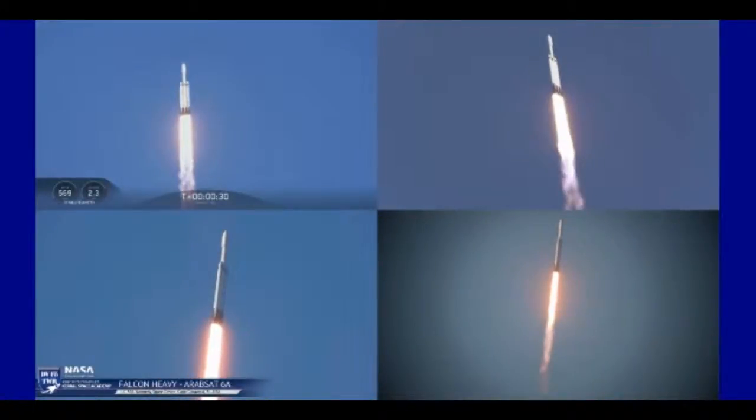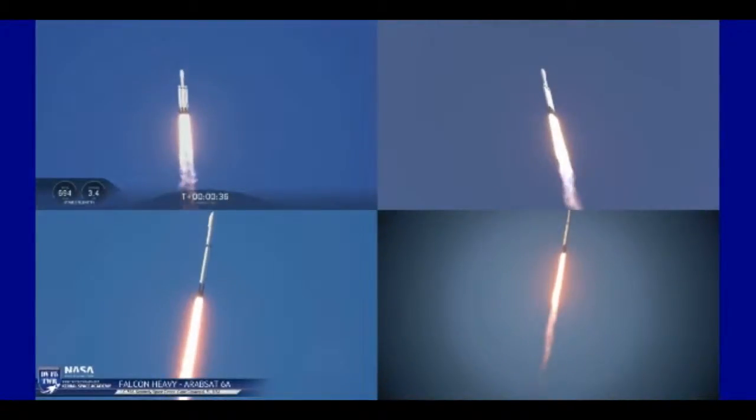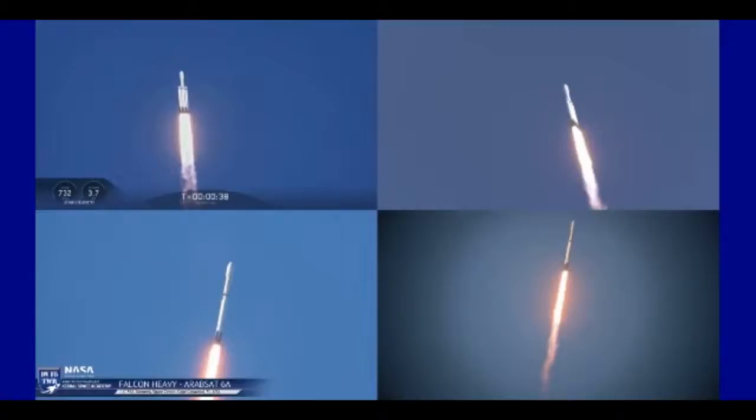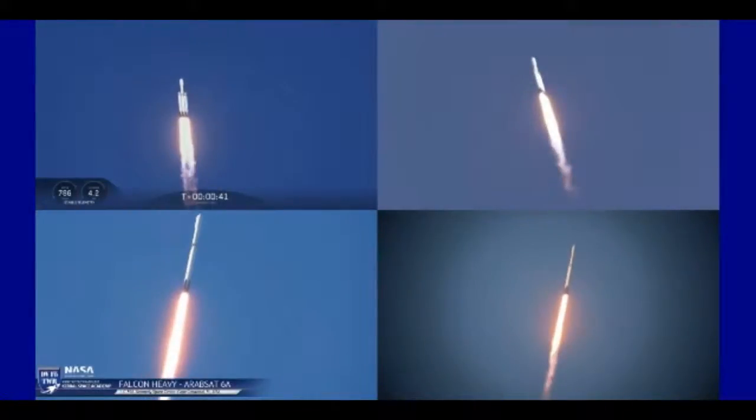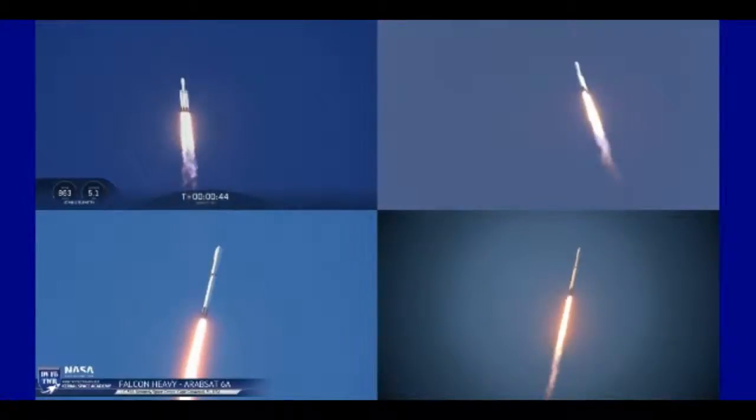Core at deep throttle. T plus 33 seconds into flight. Under the power of 5.1 million pounds of thrust, Falcon Heavy is headed to space. We're throttling down at T plus 40 seconds to prepare for maximum dynamic pressure.